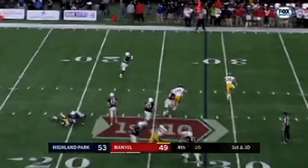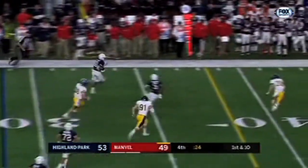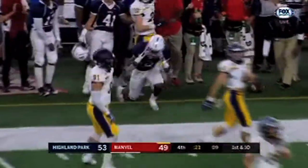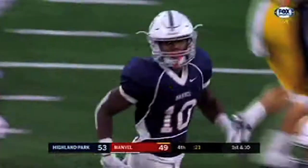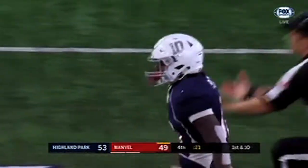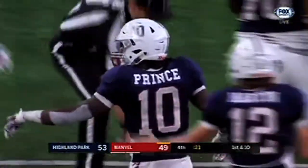And he'll swing it out. Upfield is Derrick Prince. Prince up near midfield. As we said, there is still time. 21 seconds to play. Whitwin Winfield, the tackle. That went for 28 yards.